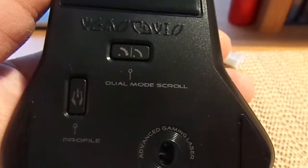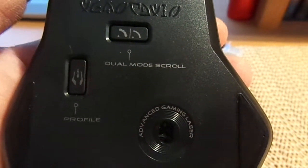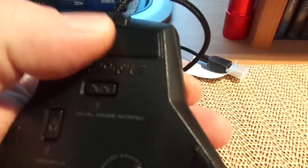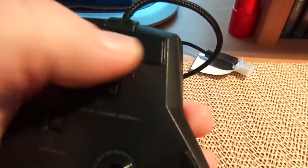I'm assuming this probably came with one of the Alienware desktops, just because of the size of the mouse, but it may have come with one of the laptops as well. It looks like it is weighted. They're not removable weights, but you can kind of feel them under each side of it. It's also got these slip pads, so you can basically track this on any surface.